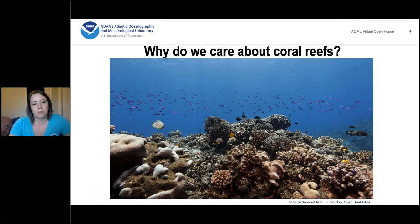And so why do we care so much about coral reefs? One, they're beautiful. They're a lot of people's favorite place to visit when they go to the ocean. They are biodiversity hotspots. They offer coastal protection from storms. They are essential habitat for not only commercially important species, but also endangered species in the ocean. And they are a hotspot for tourism, as I mentioned. As a whole, they contribute roughly $4.4 billion to the US economy alone. While they are so important, they're actually really under threat.